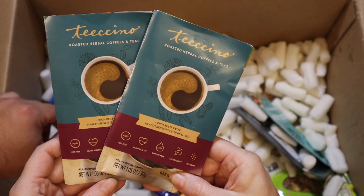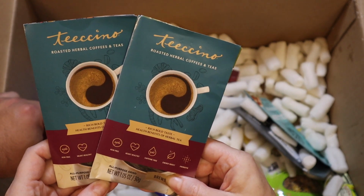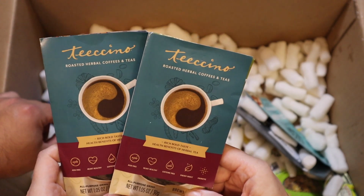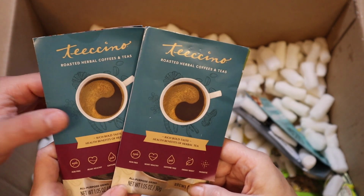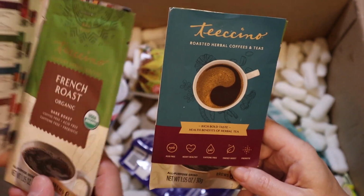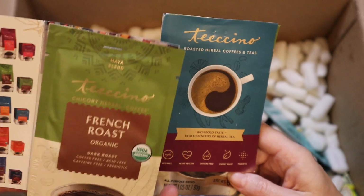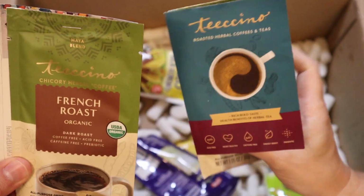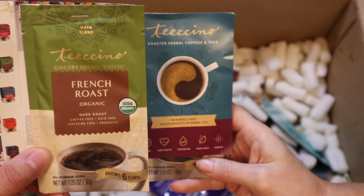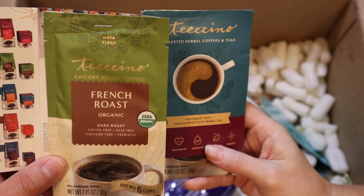Oh, okay. What the heck is Roasted herbal Teacino, coffees and teas. So it's like a tea coffee mix, coffee flavored tea. So is it like an instant or something? Oh my god, it has a whole thing. French roast, brews 6 cups. Oh, wow, that brews 6 of them? Nice. Okay.